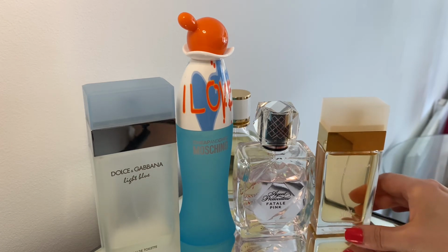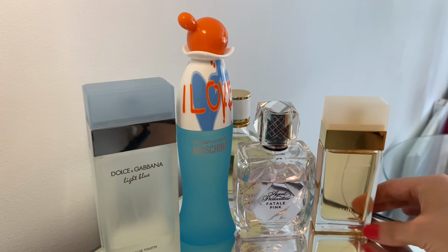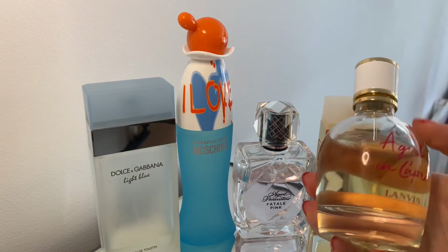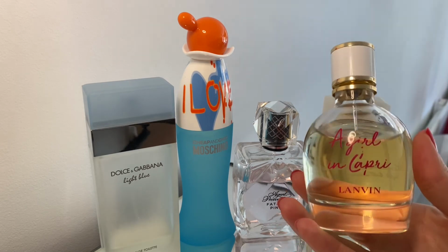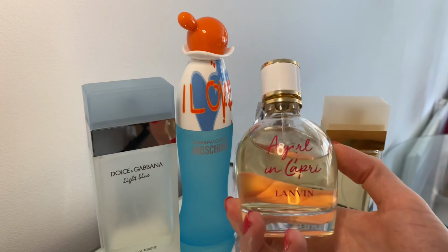Obviously it's a flanker, so I guess it was inspired by Light Blue, and then it just has its own little personality. Whereas behind here we've got another one which is in the same family of fragrances. I would say this one is very similar to Moschino.